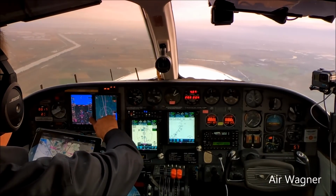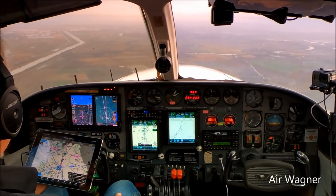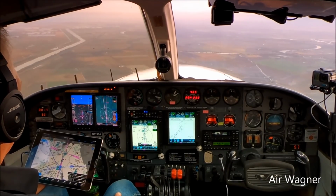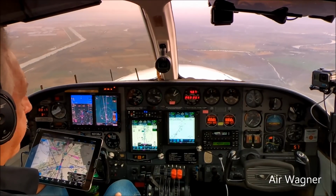Count it 1, 2, 3. Got it. Felt the nose go down. 500 is our minimum. Then we're going to break off. We'll have to see what the tower gives us for which side, left or right.